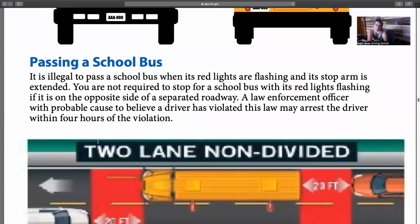Passing a school bus. It is illegal to pass a school bus when its red lights are flashing and its stop arm is extended. You are not required to stop for a school bus with its red lights flashing if it is on the opposite side of a separated roadway. A law enforcement officer with probable cause to believe a driver has violated this law may arrest the driver within 4 hours of the violation.